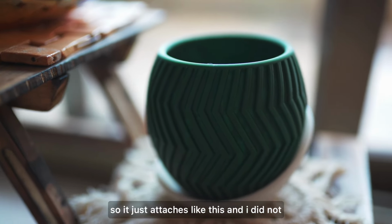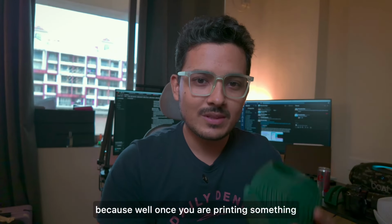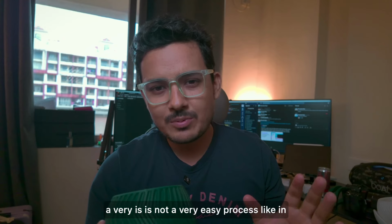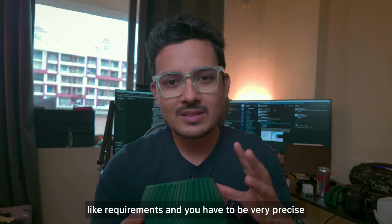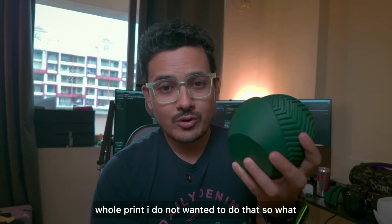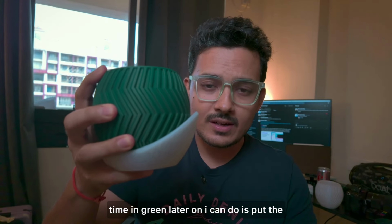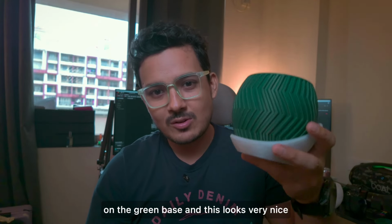And I did not like that both of these came in the same color, because once you are printing something, you can only print in one filament. So I printed it in green filament. Changing filament is not a very easy process. Mid printing, changing it takes some custom requirements, and you have to be very precise while changing, otherwise you can mess up your whole print. I did not want to do that, so I printed it once in white and another time in green. Later I can put the green one on the white base and the white one on the green base, and this looks really nice.